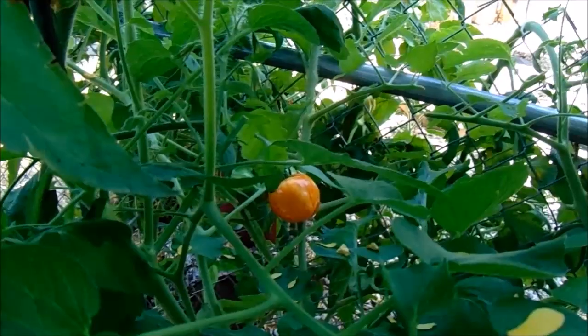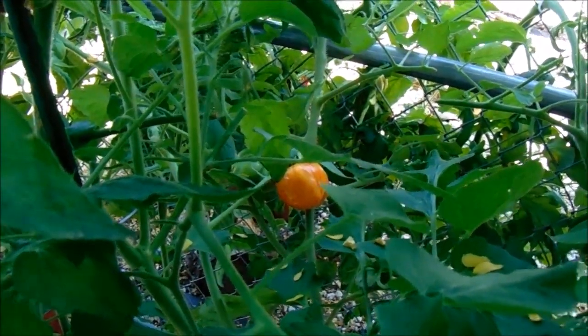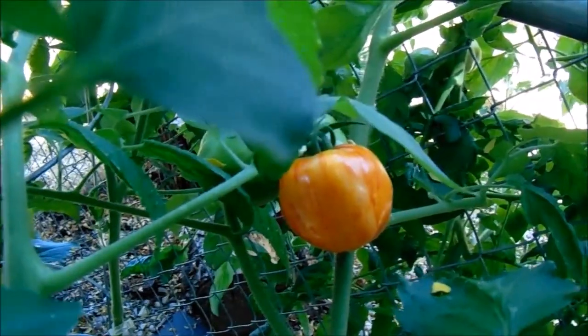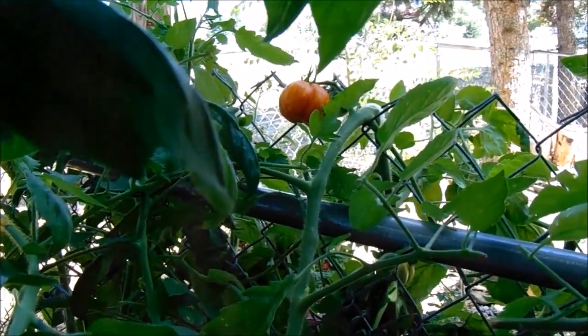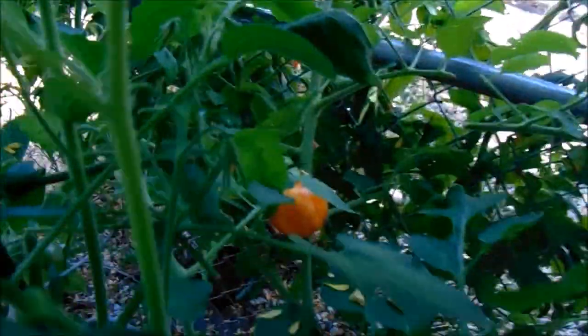It's supposed to be a hollow tomato that you can stuff, and we're not expecting a lot of flavor from it, but the colors are really neat, and it was just something we were interested in giving a try. We're going to go ahead and pluck the two that we have that are ready here, and we'll take you inside and get a look at what the inside of these look like and taste like.